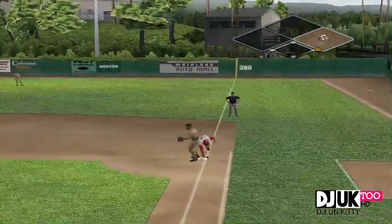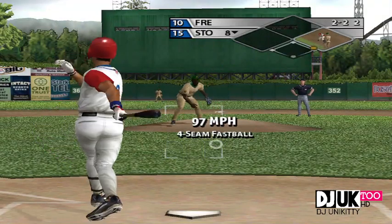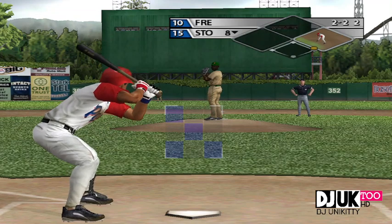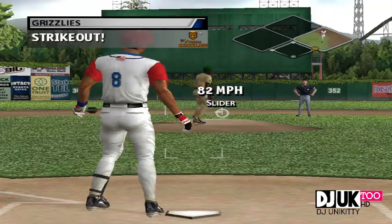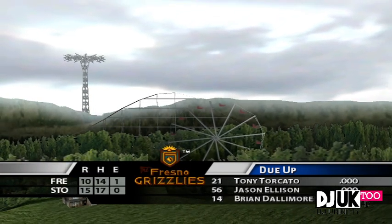Pickoff play. 2-2 the count. That was a perfect pitch, partner. Right on the edge of the strike zone. The batter swung right through it. He goes down swinging. The Grizzlies trail by 5, but there's still one inning remaining.